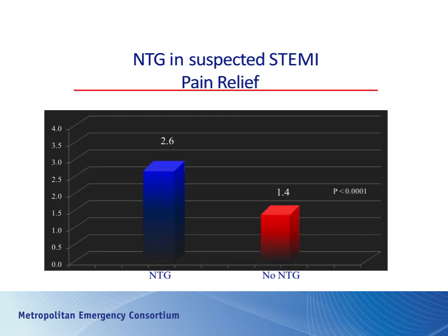If you're talking about pain control, if you're talking about a drop in the pain scale, 0 to 10, patients who got nitroglycerin had a net average change of 2.6 on that scale versus those who did not receive nitroglycerin had a change of about 1.4 just with EMS treatment. And this change is statistically significant.